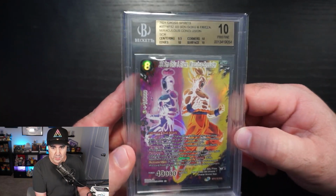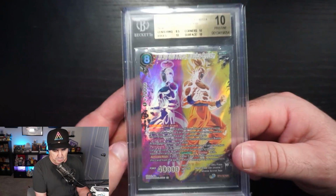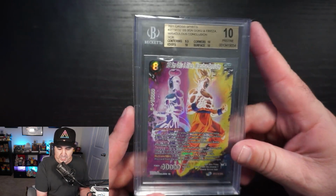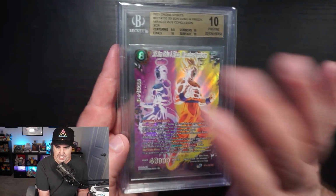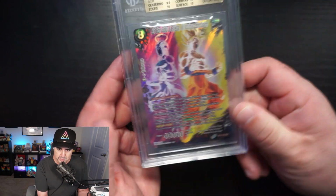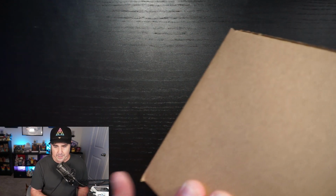Very cool secret rare. So just pulling this out of my second pack ever and grading it and coming back a 10. Pretty special. This one's going to stay with me and just add to my very small and new Dragon Ball Super collection. I think I now have 5 Dragon Ball Super cards. They're all 10s. So that's pretty exciting. First card grading myself too, actually, which was pretty cool. I did this all by myself with Beckett without using a middleman or anything. So very cool there. All right.